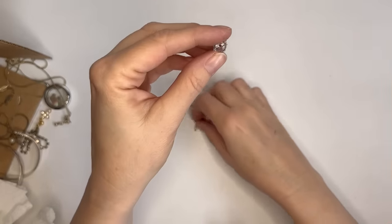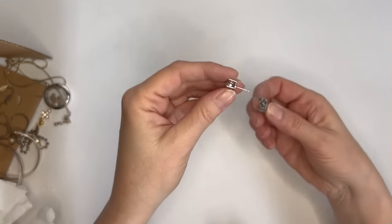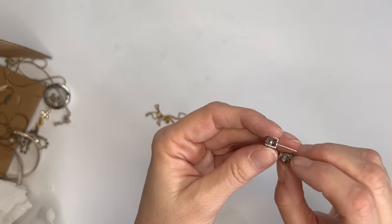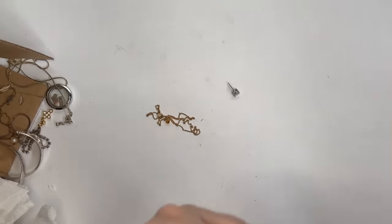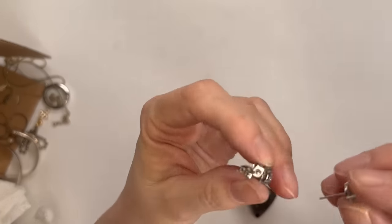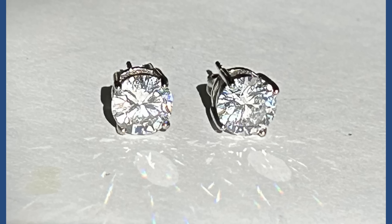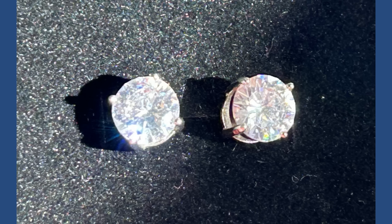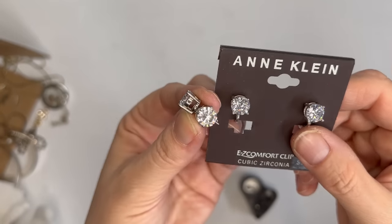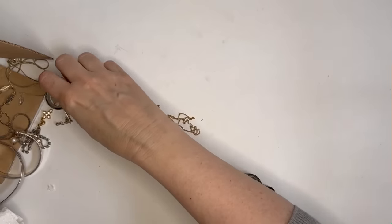The stamp on that is very tiny, but it says JCM stainless steel. I bet the posts are stainless steel, China. I don't see any 925 mark. CZ. So these are little CZ stainless steel. They're very large. JCM. Very pretty. They're almost the size of those Anne Kleins. Maybe I'll sell those together. We'll see. Okay, let's see what else I have.